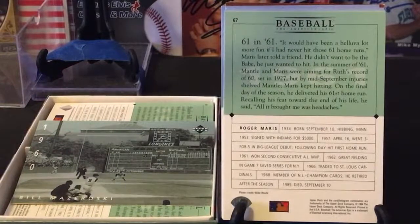It would have been a hell of a lot more fun if I had never hit those 61 home runs, Maris later told a friend. He didn't want to be the Babe, just wanted to hit. The summer of 61, Mantle and Maris were aiming for Ruth's record of 60, set in 1927. But by mid-September, injuries shelved Mantle. Maris kept hitting. On the final day of the season, he delivered his 61st home run, recalling his feat toward the end of his life. He said, all it brought me was headaches.